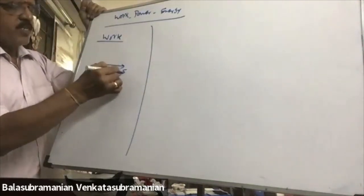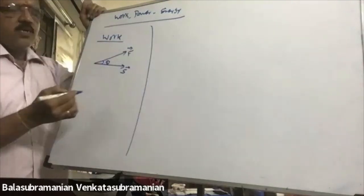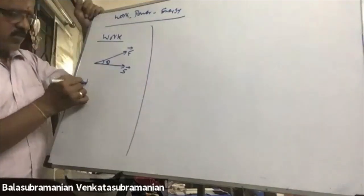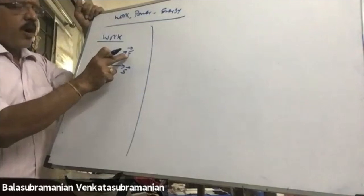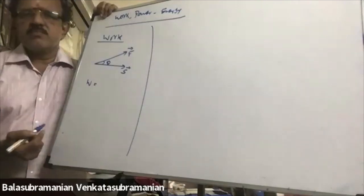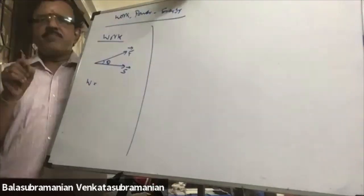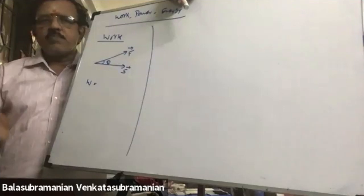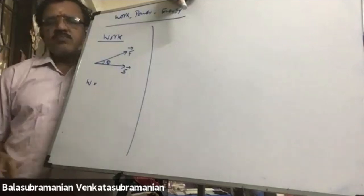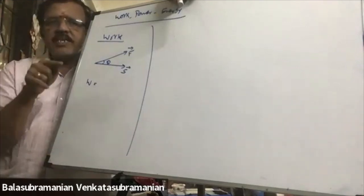Suppose this is the displacement of the body, in which a force F is applied in this direction. The angle made between these two is theta. Then the definition says the work uses the component of force along the direction of displacement. So what does component of force mean, sir? Any system which is not in equilibrium should be resolved into two components. Suppose you are projecting the body with a velocity u: horizontal direction u cos theta, vertical direction u sin theta, provided theta is measured from the horizontal.